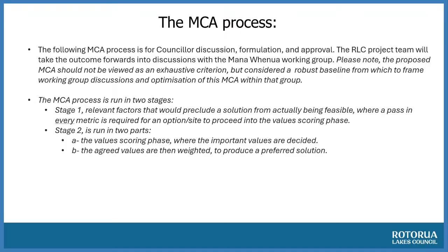So if you have a number of criteria, it requires a pass for each one of them to go to the next stage. And stage 2 is also run in 2 parts. It's the values and scoring phase, where the important values are decided. What are the values we embrace, to be incorporated into the process? And identifying those values, we then assign a weighting, a level of importance, to each one of them.